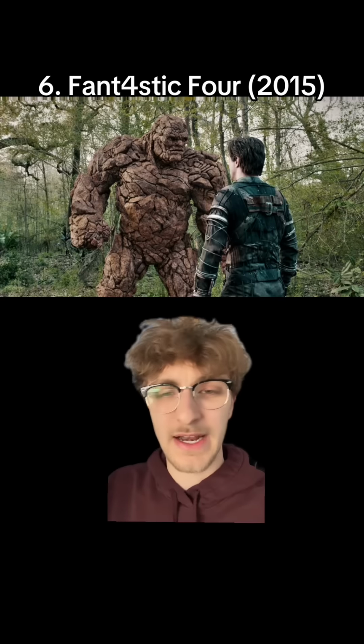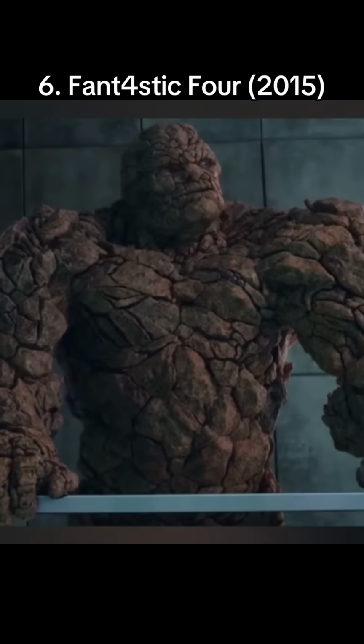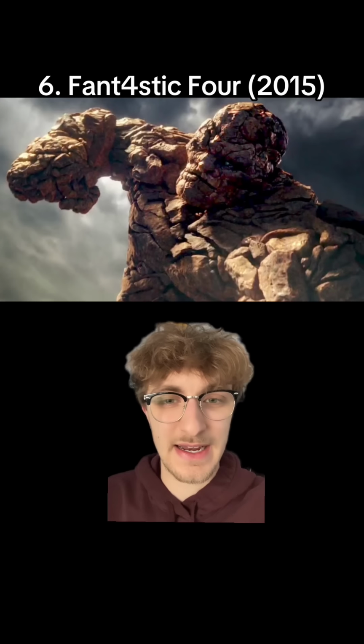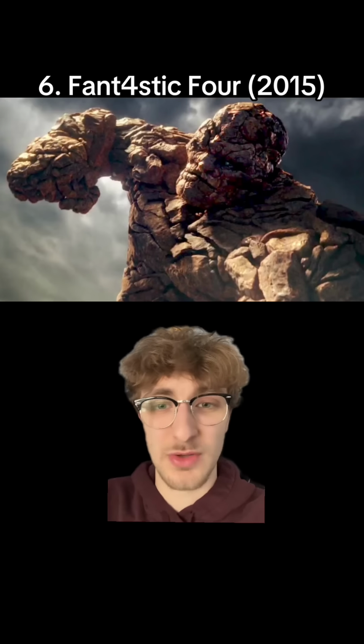The Thing is not supposed to look like some horror movie monster, so it has to go in last place. At number 6, I have the 2015 Fantastic Four movie, The Thing. Gotta say, it's fantastic. Sadly, I have to disagree with him and say this is not a fantastic design. Now, this is a fully CGI design of The Thing, which we don't see in any of the other live action versions of the character, and I don't think the CGI is actually bad at all.